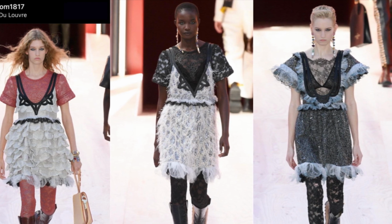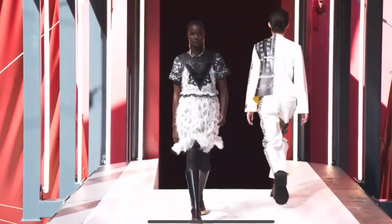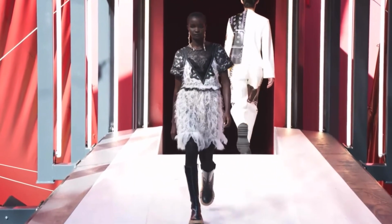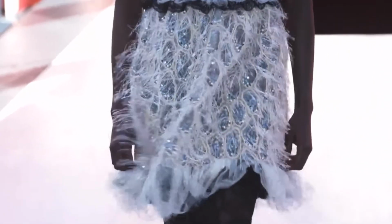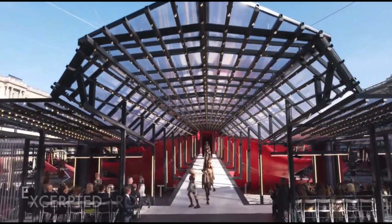And I'm going to insert a clip of actually the middle look walking down the runway. And you can see the way the feathers, the beading, it looks like there's some sort of sequin under the feathers on the skirt. The way the light reflects is just so beautiful.